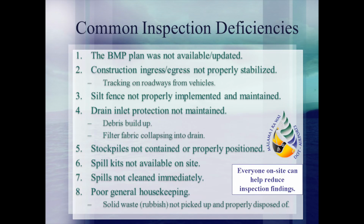Presented here is a list of the most common deficiencies identified during third-party inspections. The following slides will describe the associated problem and present solutions for correction. It is important for everyone to be aware of the site-specific BMPs and the associated requirements for continued maintenance. Many times, employees' knowledge of the right thing to do has made the difference in determining site compliance.